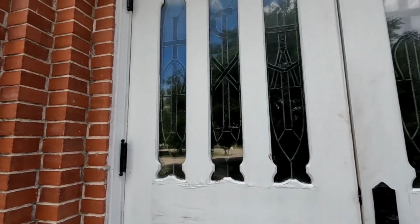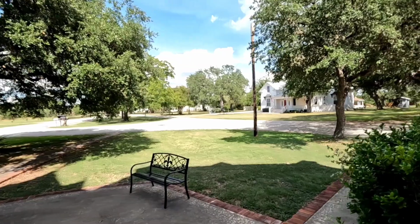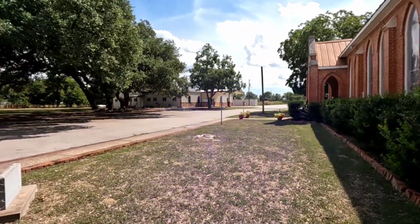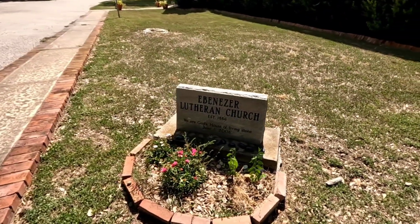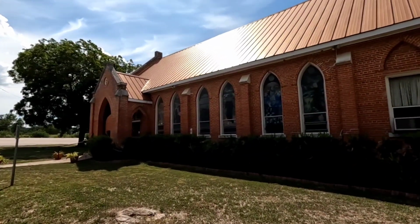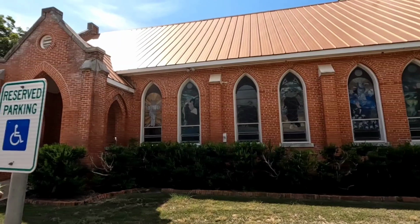And they still do church services here. They got a wasp up there. It'd be nice if it was open like some churches in San Antonio. Ebenezer Lutheran Church, established 1886. Do a walk around. I don't know if you can see the stained glass windows very well because of the sun.